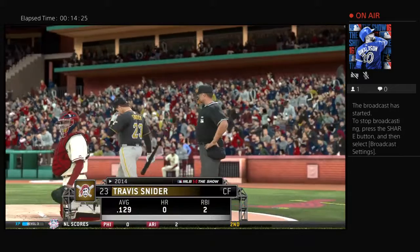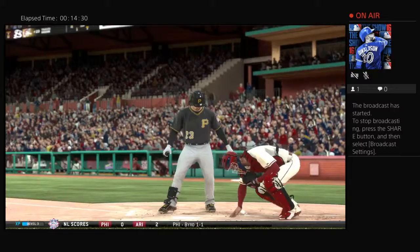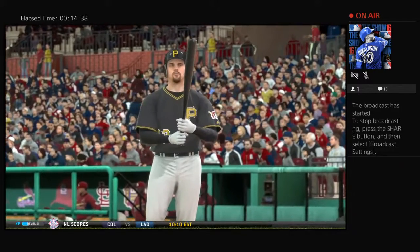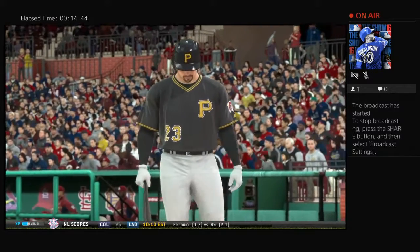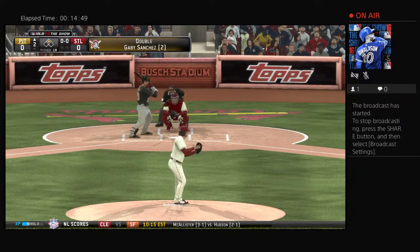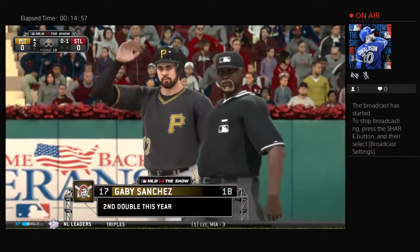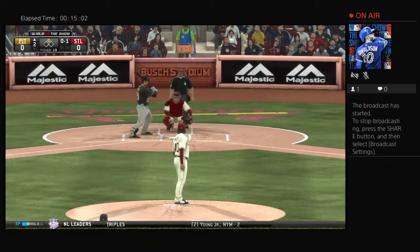Travis Snyder will stand in now with a good chance to break the seal here following the leadoff double. Well, it's a good RBI opportunity, but you've got to remember your first job, which is to at least get that guy over to third base. Runner staying tight to the bag at second. Here's the pitch. A big roundhouse curveball in there for strike 1. For Sanchez, he's at second with his second double of this young season.